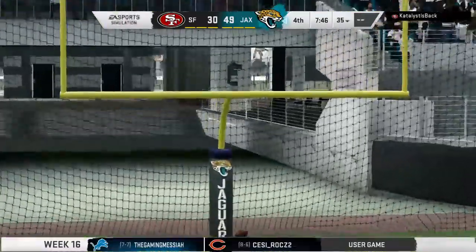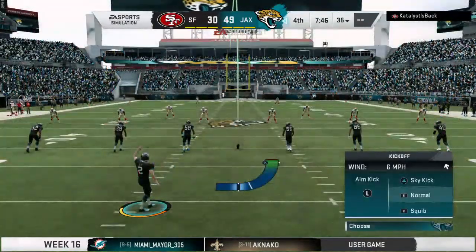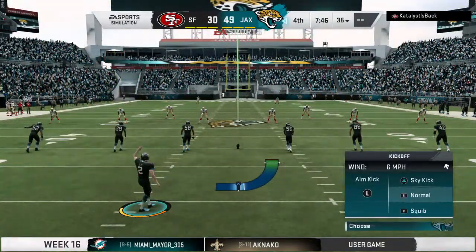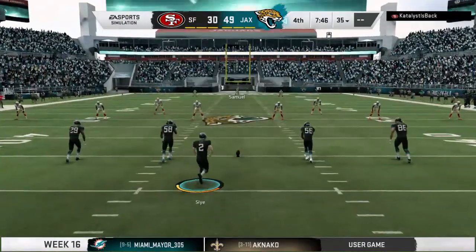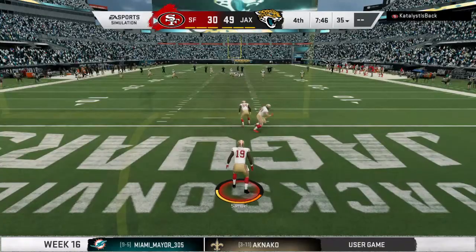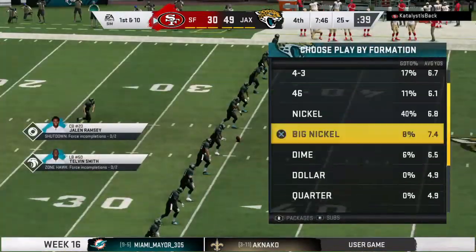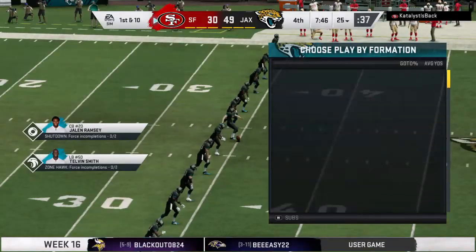Point after by Lambeau, up and good. And that will make this a 19-point game. So they'll get another shot on offense following that pick 6. And now the kick is away. And they will not get a chance to return this one as it's through the end zone for a touchback.